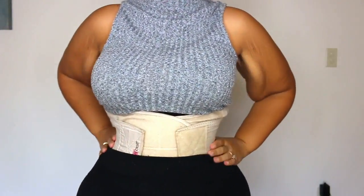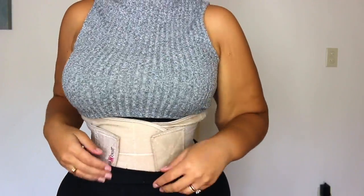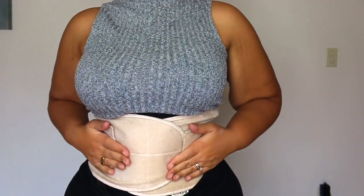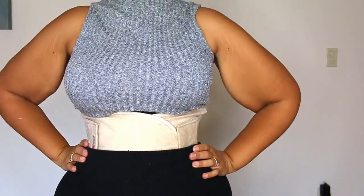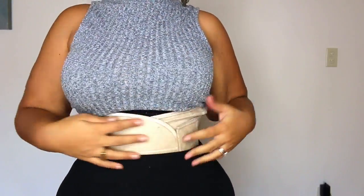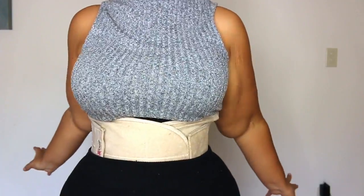I wouldn't suggest doing that if you're gonna work out. I'm already like, so you wanna let it out just a little bit. Just keep it snug, but yeah. And then you can go and work out, do your cardio. And when you take these off, you are gonna be sweating. You'll see, the water is just gonna be dripping off of you.